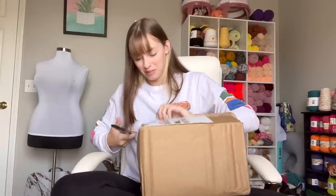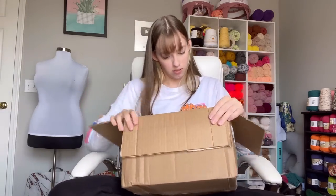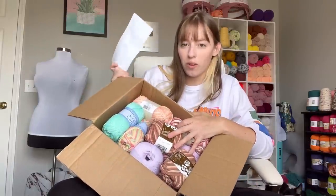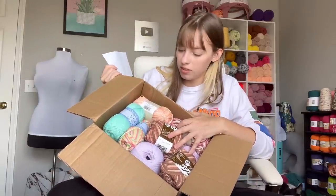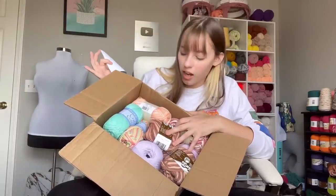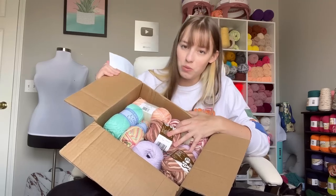I see Lily Sugar and Cream in there. Here is the view of the box. I'm looking at the top. It looks like it's mostly cotton yarn, but we'll see once we get digging.